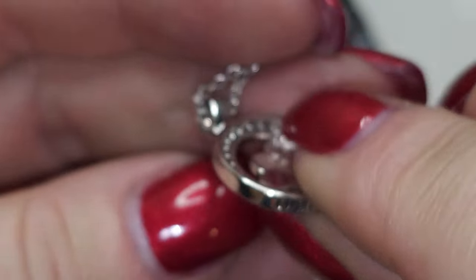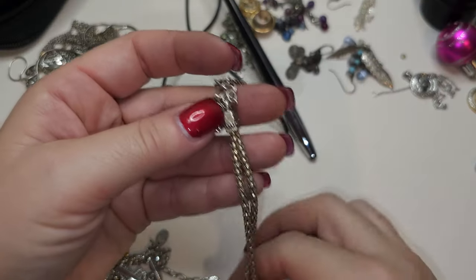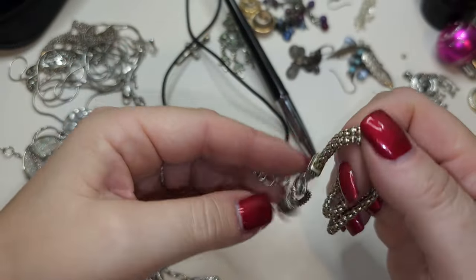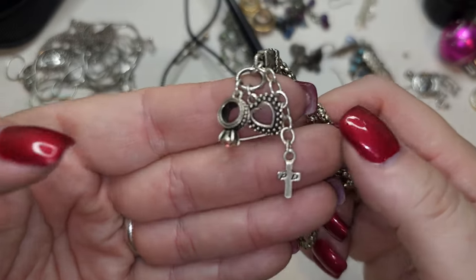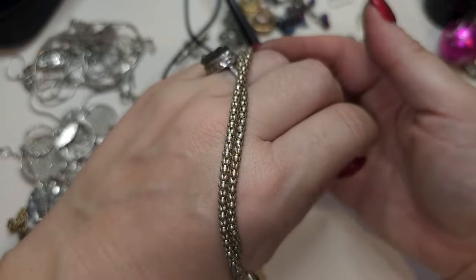Yeah, I don't see anything. It's cute though. Right here we have another bracelet, another Premier Design right here. Bronzy color, silver-tone-ish bronzy color bracelet with a different Premier Design. We have a cross and kind of an engagement ring and a heart. Cute.